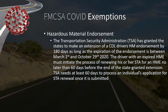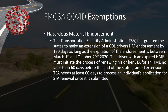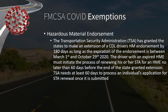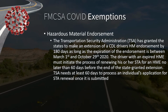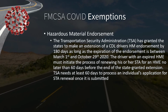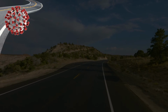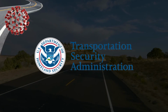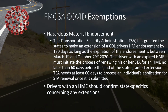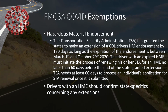Hazardous materials endorsement. So we talked about that the FMCSA has extended expired driver's licenses out to September 30th. The hazmat endorsement, however, is not regulated by the FMCSA. It is regulated by the Transportation Security Administration. They're the ones that control the hazmat endorsement. And they have gone on a different path as far as an exemption.